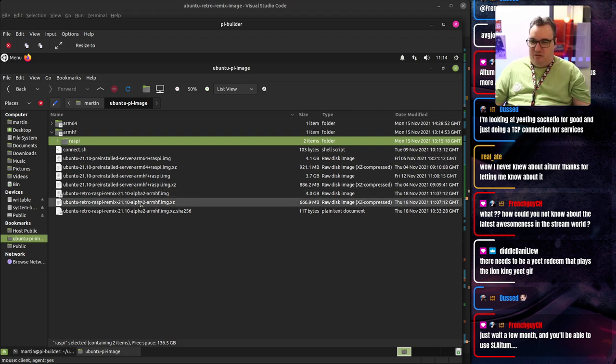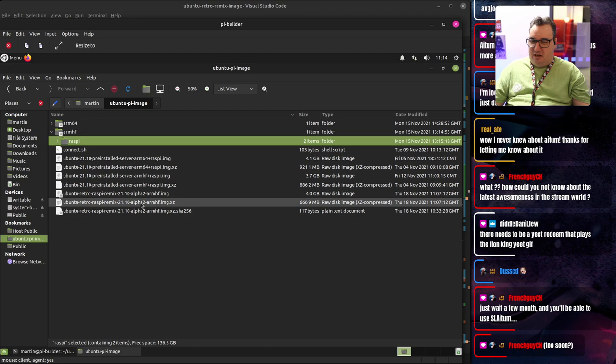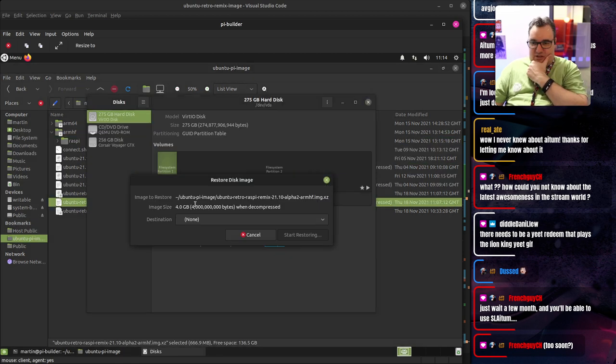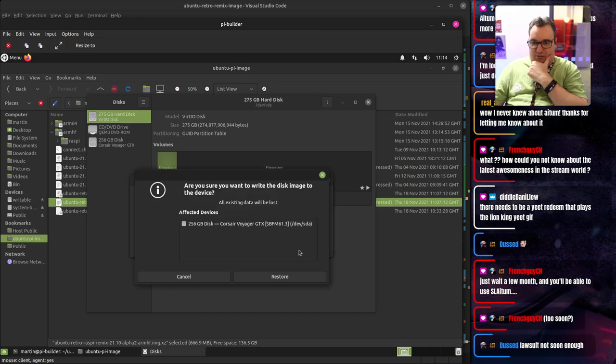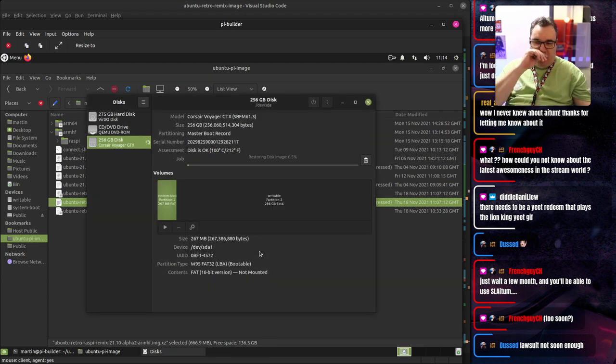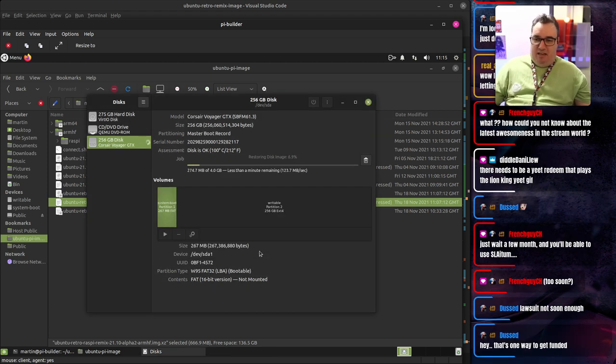So here's our image that we made. I've got my USB SSD attached, so we'll write this image out to that drive. My password is test, by the way. And then we'll plug that into a Raspberry Pi when that image is done.